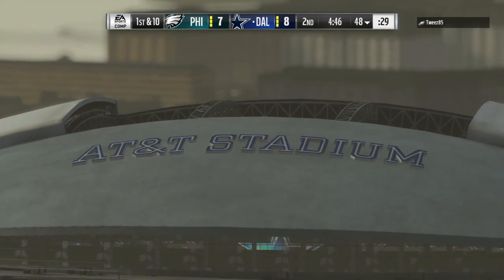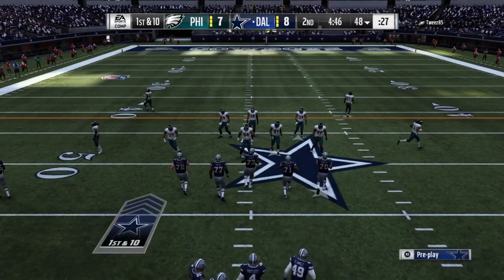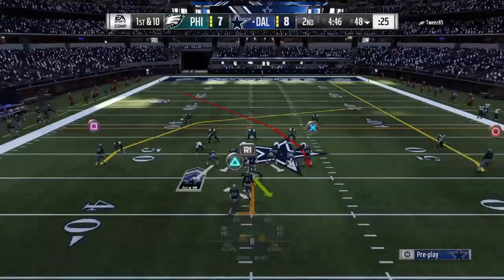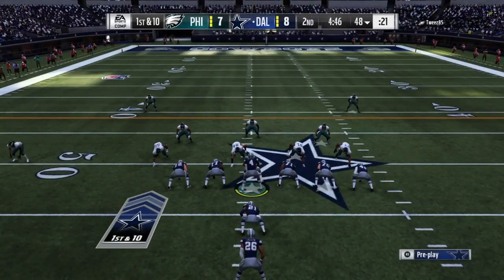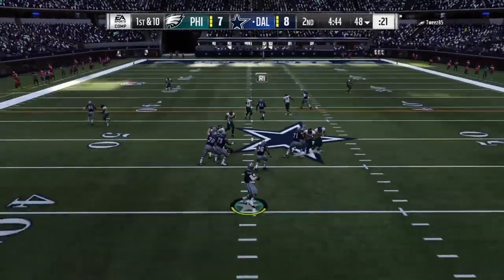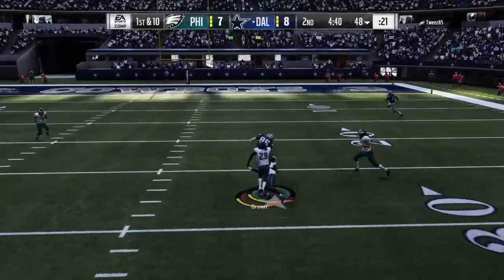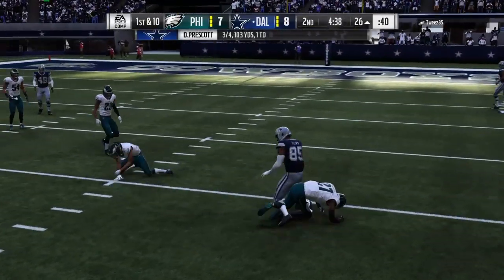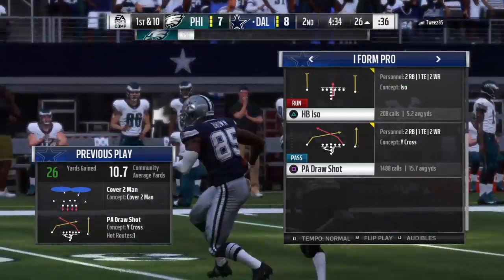If you're going to hit from that distance, sometimes you're going to need a little luck, and unfortunately for him, this time the break goes against him. Two sides to every coin. This is the bad side of missing the 58-yarder. Now they start at the 48. They go play action here on first down. Over the middle here to Brown. A good pickup there, 26 yards.